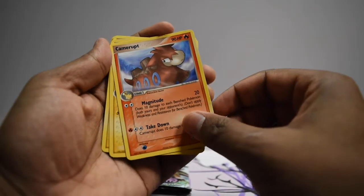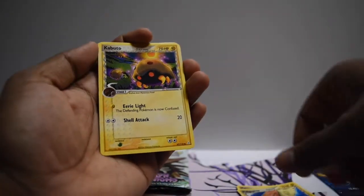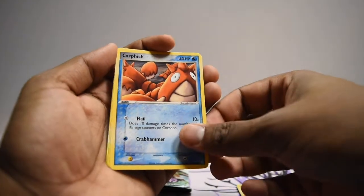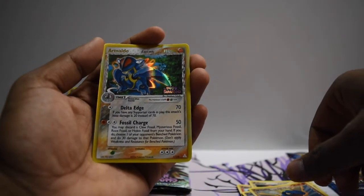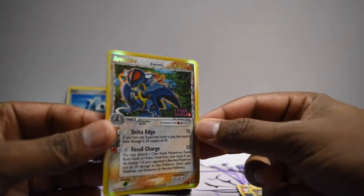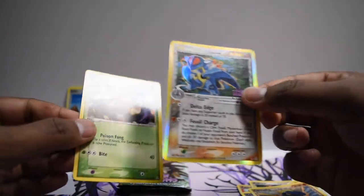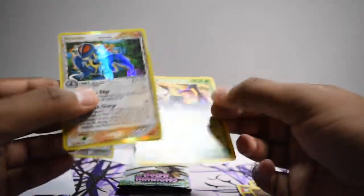So there is that. Okay, this is already going poorly: a Camerupt, a Pidgeotto, the Kabuto Delta species, the Pichu Delta species, the Mankey Delta species, just a regular Corphish, that's good, a Carvanha, fighting type, but Delta species. Whoa, that is sick. Okay, I don't want to spoil that, although it's not an EX card, I can tell you that much. This is the Armaldo Holon Delta species, and then it does have the reverse there. And then we have a Seviper as our regular rare. But this is pretty sick, not gonna lie. So I'm going to throw this guy in the back as well.